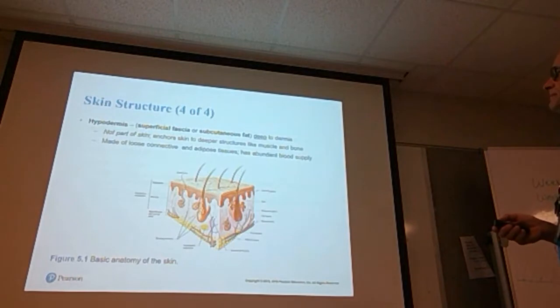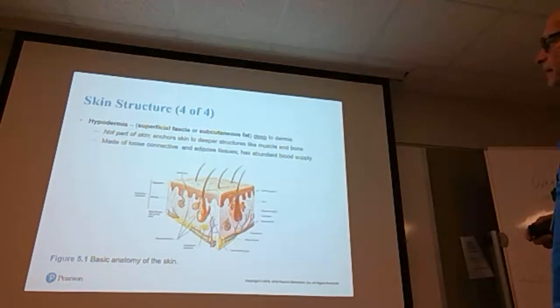The hypodermis is the superficial fossa or the subcutaneous fat layer. It's found deep to the dermis. It is not part of the skin. It anchors the skin to deeper structures like muscles and bone. It is made up of loose connective tissue and adipose tissue, has a very abundant blood supply.